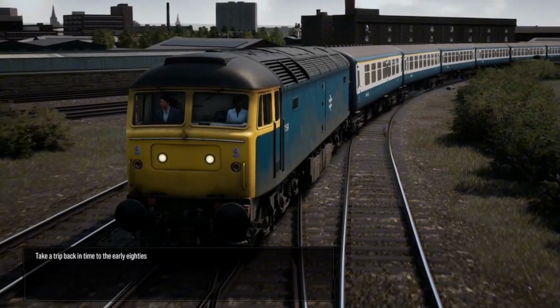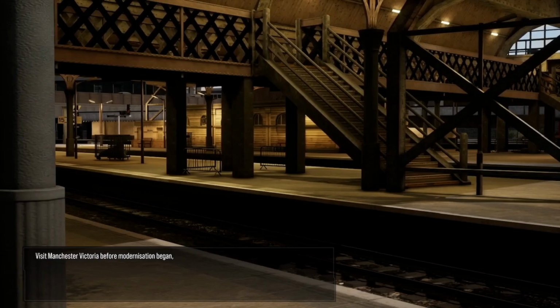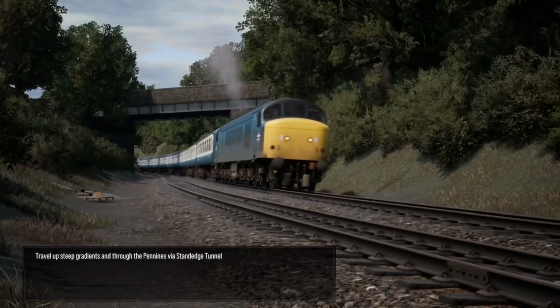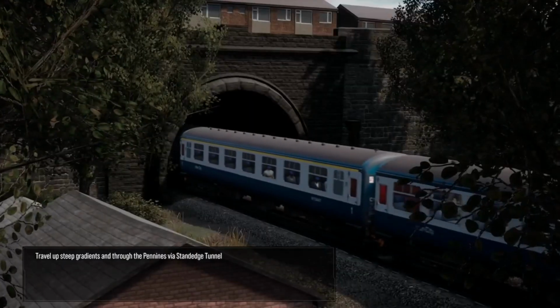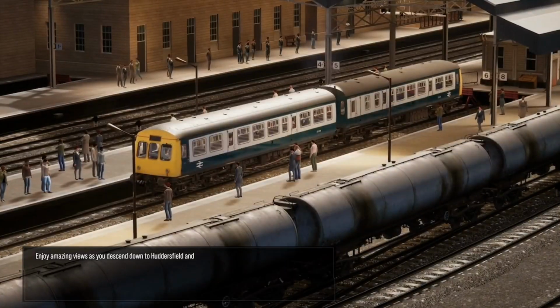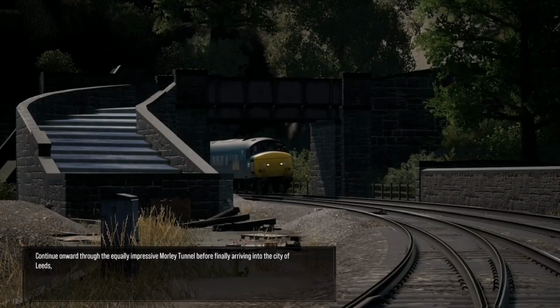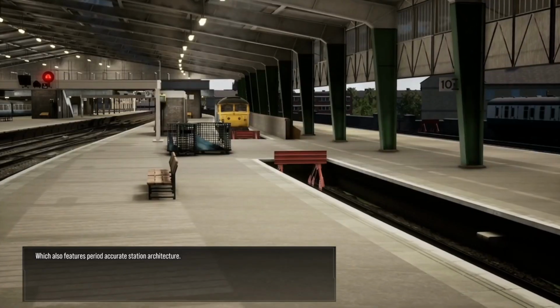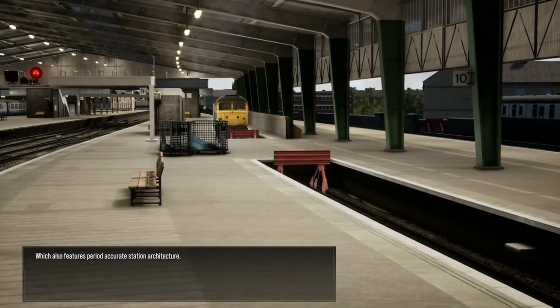Take a trip back in time to the early 80s. Visit Manchester, Victoria before modernisation began. Travel up steep gradients and through the Pennines via Stanage Tunnel. Enjoy amazing views as you descend down to Huddersfield and continue onward through the equally impressive Morley Tunnel before finally arriving into the city of Leeds, which also features period-accurate station architecture.